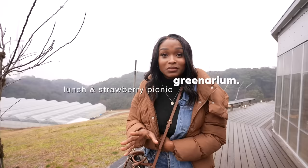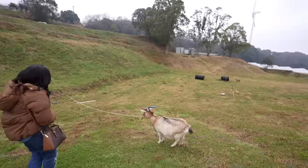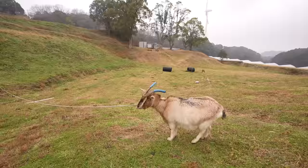I was worried it was gonna be too cold, but everything's covered and looks warm inside. Also, I see a goat. What did I need to do?